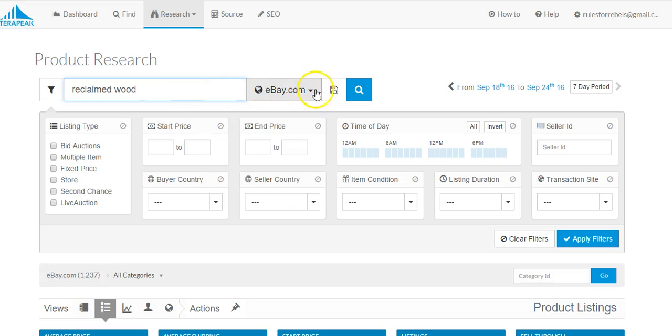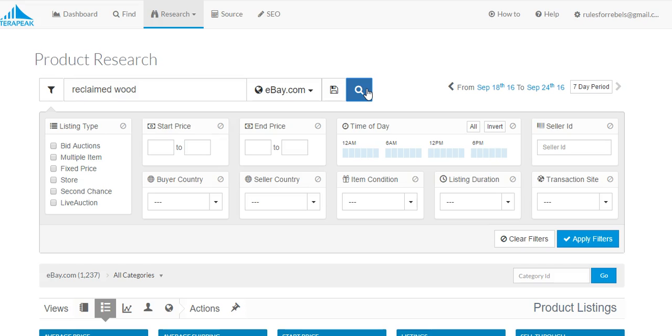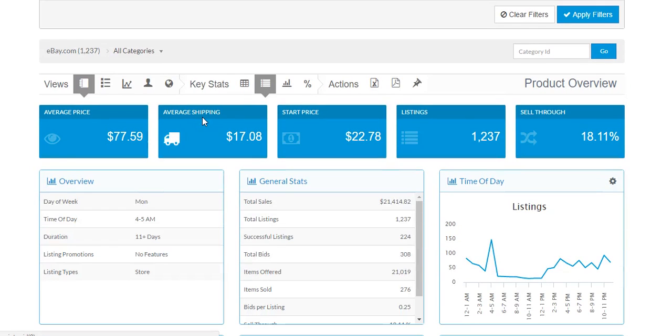Let's go over, just out of curiosity, to Terapeak and pull a report. Let's see, we'll go over to the main column. Let's see how much in a given week is sold of reclaimed wood. So in a given week, $21,414.82 is sold. So that's actually really, really good sales numbers.